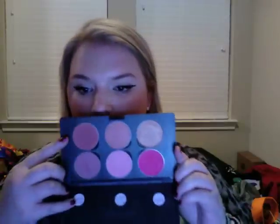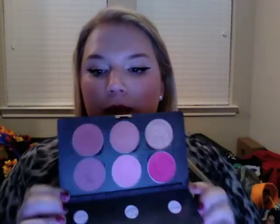Cheeks. First is the blush that I'm currently wearing right now. It's right here. And my lighting's really bad. You guys are just gonna have to deal with it. I could come back here, tilt my face like this. No. You guys are just getting the really blue cast off of the computer.